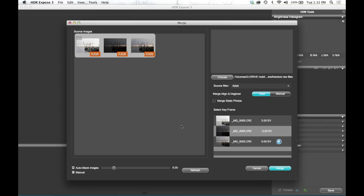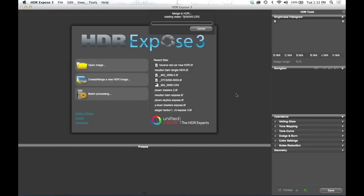Exactly. And so I'm just going to hit merge here, and I really want to show you how well these images are lined up in Expose.